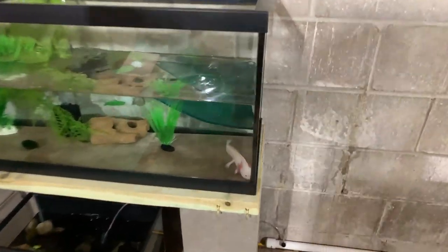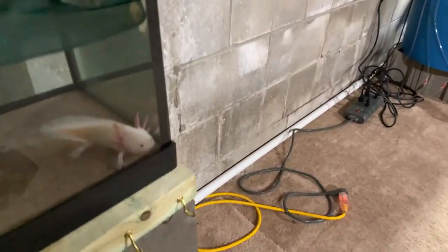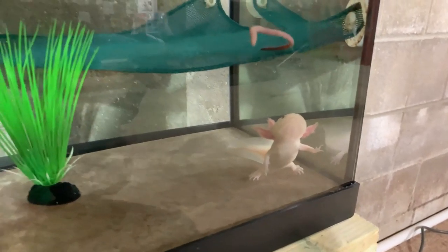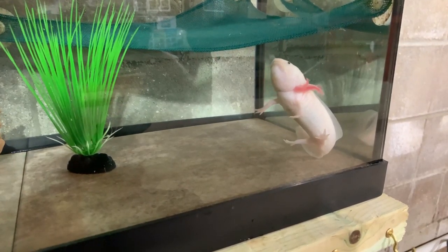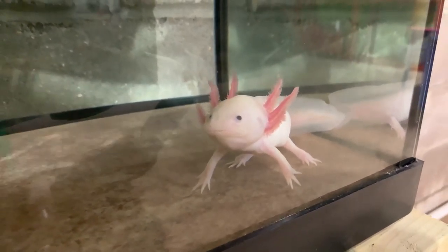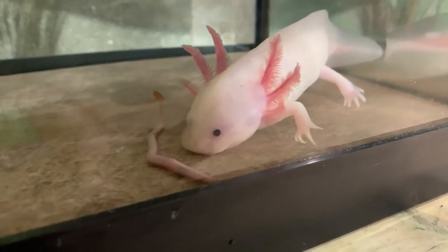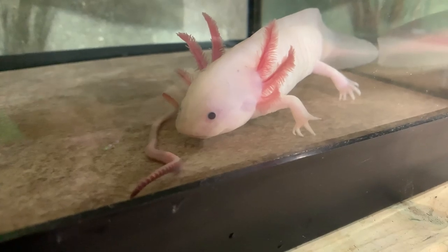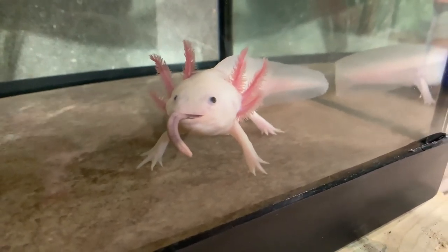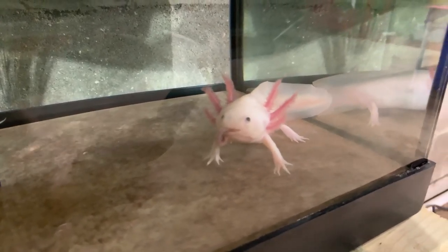And let's come over here to Felix. Felix likes his worms too. Chow down. Same with him, I usually give him two as well. Yeah, him, same thing as the puffer every 2 days. You're gonna eat him, you're just gonna look at him.